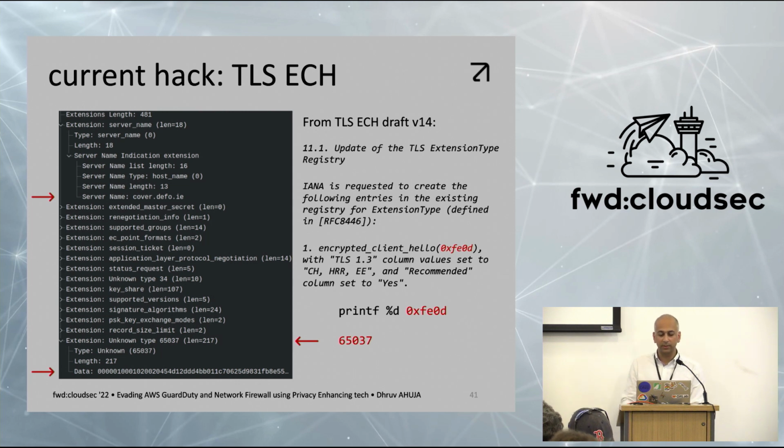This is what it looks like. This is an actual Firefox run behind an AWS network firewall. You see that the server name indication is set to cover.defo.io. I'll talk about defo.io in a second. And then right at the bottom, there's an unknown extension type, 65037, with some gibberish in it, encrypted data.